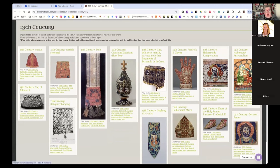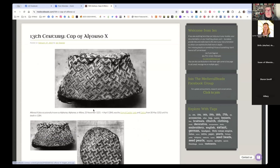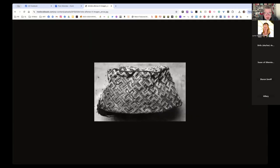Even though some of the ones that aren't, we have an Italian, there's Alfonso the 10th over here. Here's his cap. That's all pearls. It's very fascinating, though. I've never been able to find any full color pictures of it, but I know it's pearls. But it looks like there's two different colors of beads there, so I wouldn't be surprised if there was maybe a coral or a blue.